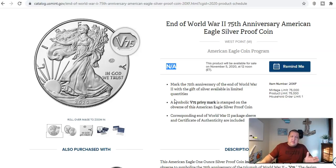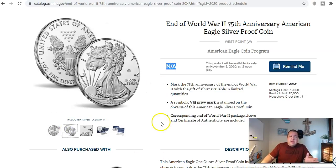And then finally, the reason why this is a relevant coin to get is it's going to feature the final ever Silver Eagle with the John Mercanti reverse. A lot of you know that they are going to release a brand new reverse design starting in 2021, which effectively makes this release on November 5th the final John Mercanti Heraldic Eagle reverse Silver Eagle that you're going to see. And that's it.